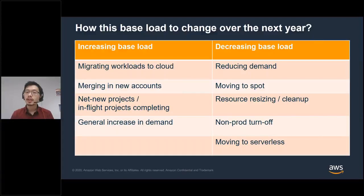On the other side, things that can decrease demand are things like general reducing demand, moving to Spot, cleaning up resources, turning off non-production resources, and things like moving to serverless. Usually, with regards to moving things to serverless, it's a much longer time period, as with Spot, a bit more of a longer time horizon. And so you can plan for that a bit into the future.